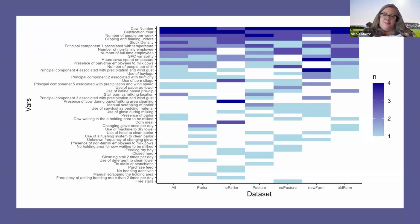I think we'll take a minute and break it down. So what we did with this data set is we had a number of different types of farms, right? We had over 100 farms. We had a lot of different practices, and sometimes when you try to lump everybody together, you don't actually get the best viewpoint into what's happening on similar farms. So we broke this data down by farms that use parlors and farms that don't use parlors. We broke the data down by samples that were taken when cows are on pasture and samples that are taken when cows are not on pasture.